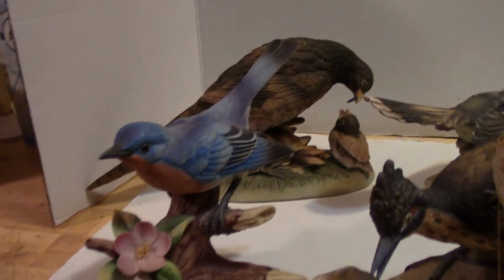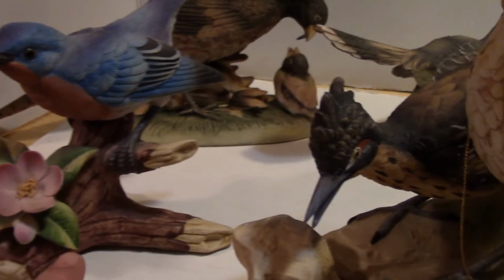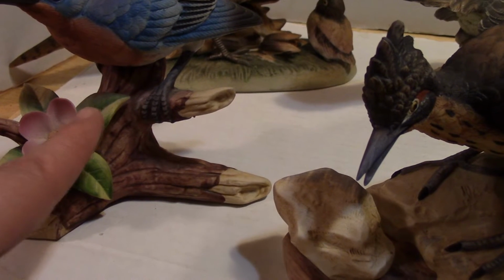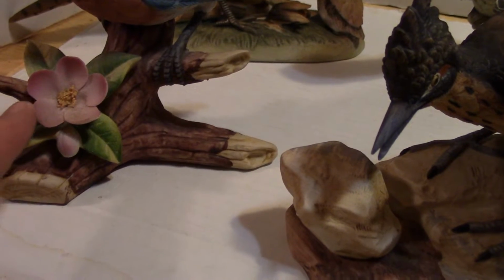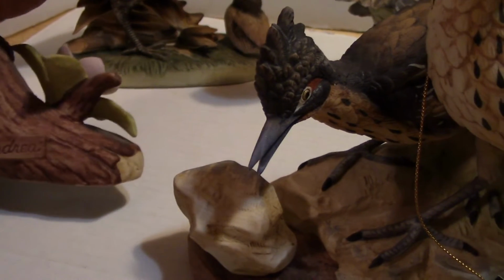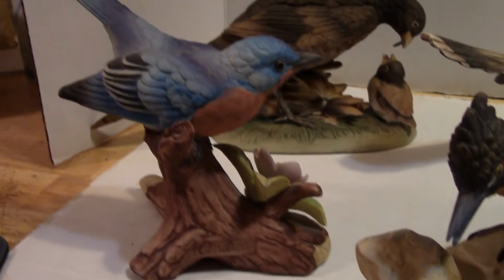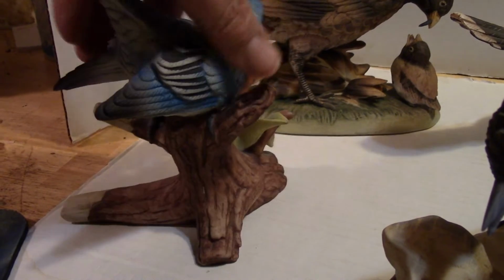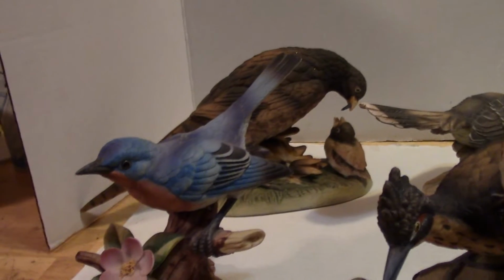And here's a Bluebird, probably. The leaves are all intact. There's no chips on them. The petals are all intact. It's a little rough right there, but difficult to see. It's not chipped. Another Andrea by Sadek. They're smaller birds like this.